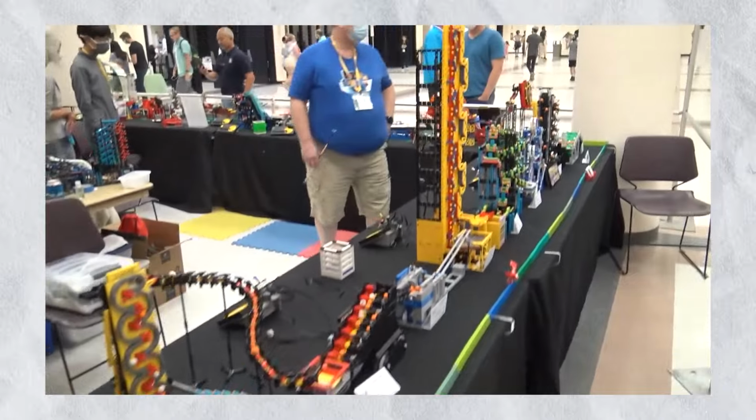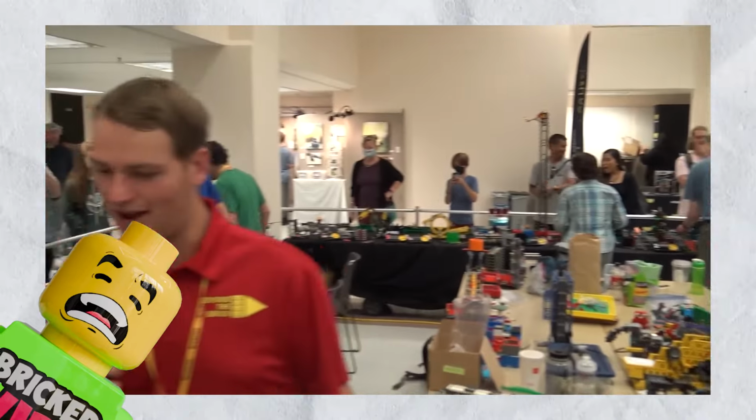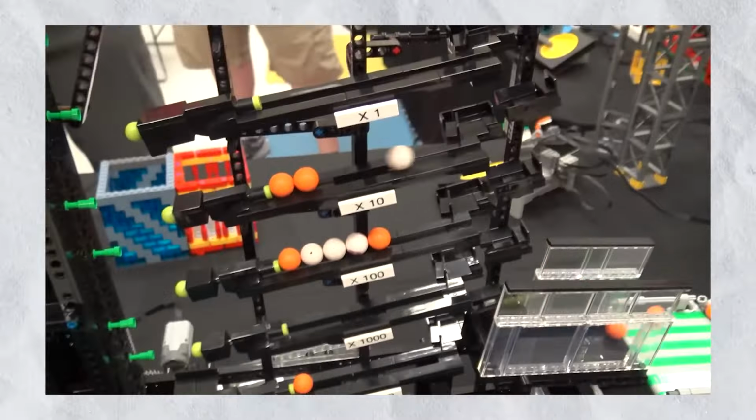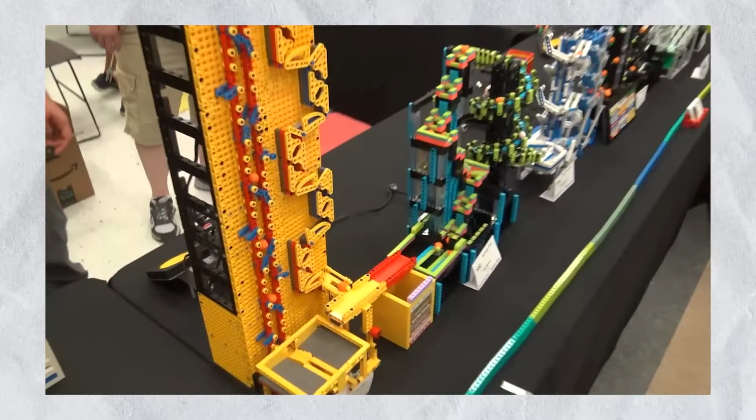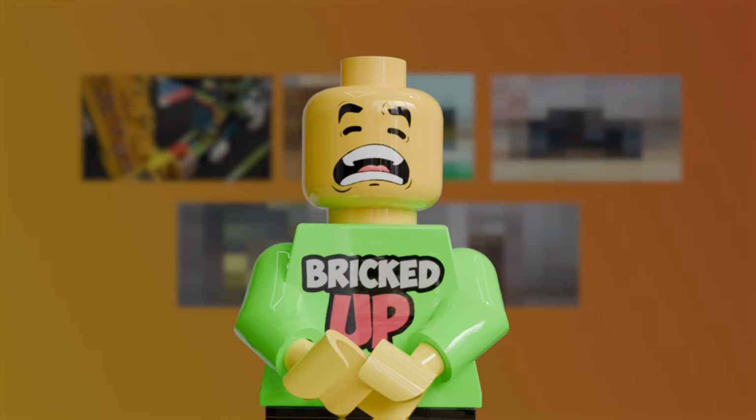During the 2022 BrickedUp convention in Seattle, we got to see this amazing marble race that goes on forever. This is not only an amazing experiment, but is also incredibly satisfying to watch. And this is just one of many crazy Lego experiments in this video. And the last experiment is completely insane. But first, we have to talk about this amazing Lego experiment.